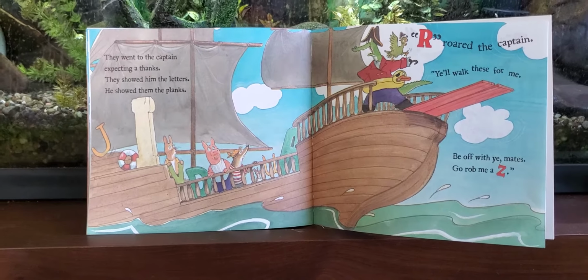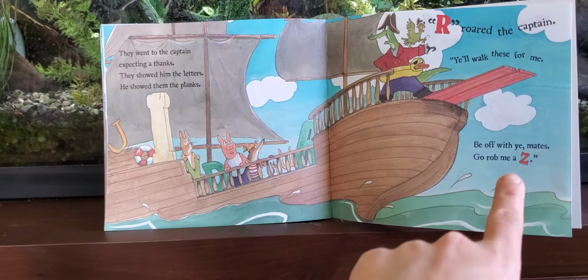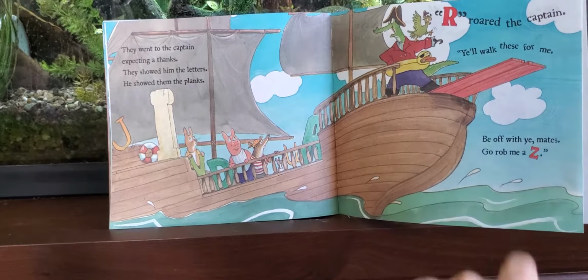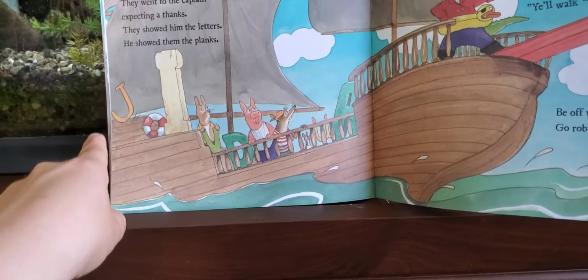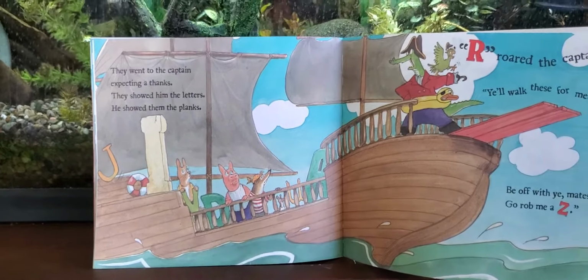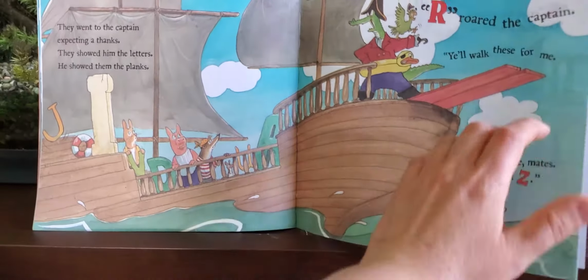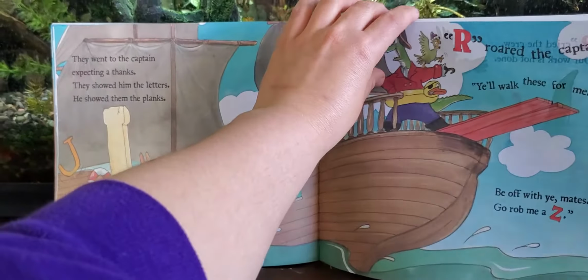They found X and Y, but they still couldn't find that letter Z. There's all the other letters. See if you can name those letters, right? There's all the letters we found so far. I don't know, Fish. What do you think? He's going to tell him to walk the plank.